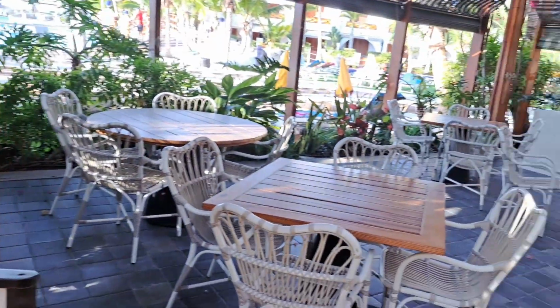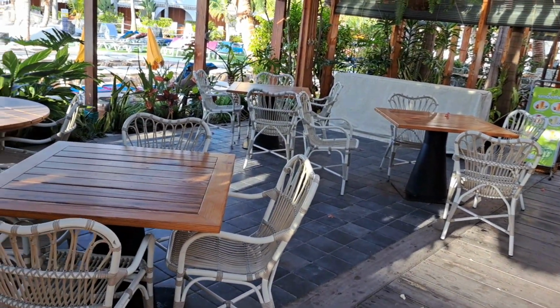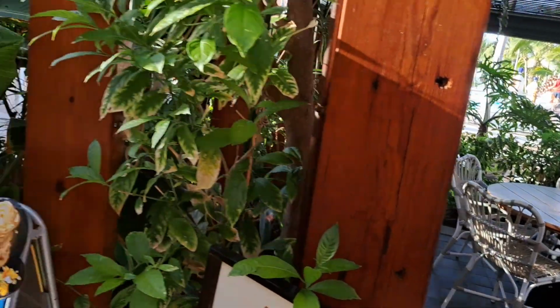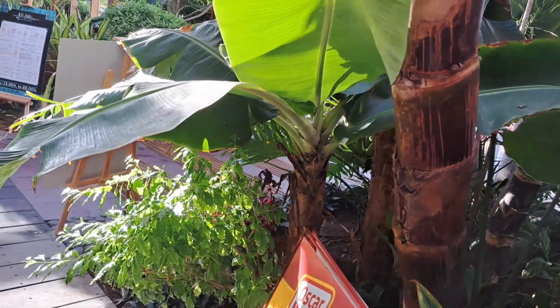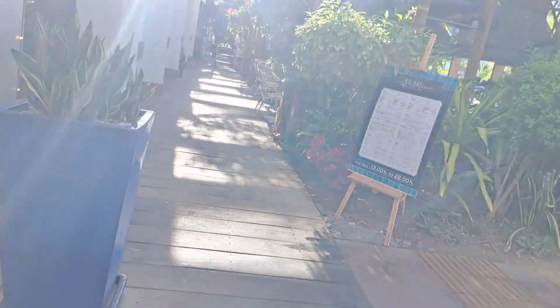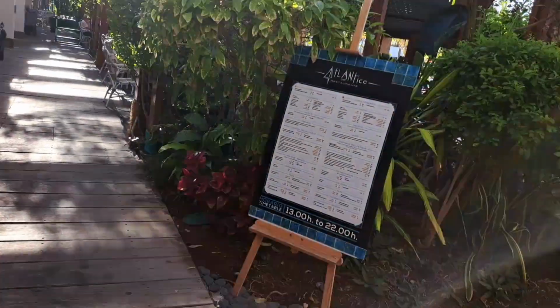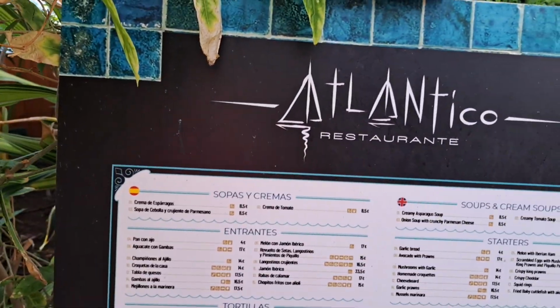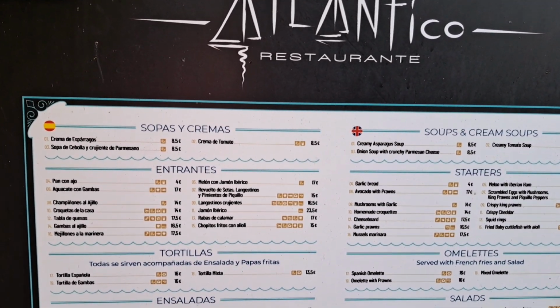Let's just see some seating area here. With a lovely view of the pool, and again some lovely greenery around the place. There's a menu here actually. There's two different restaurants side by side here. This is the Atlantico restaurant.